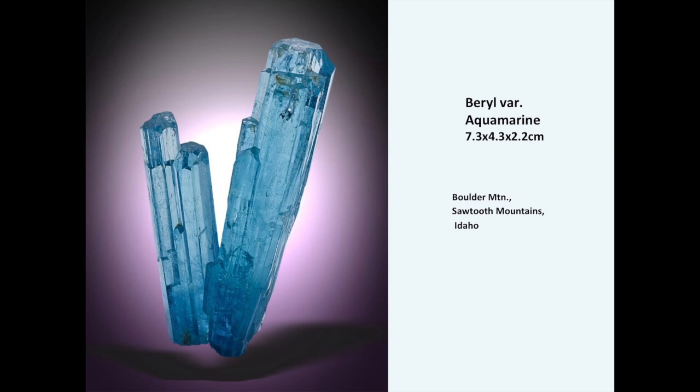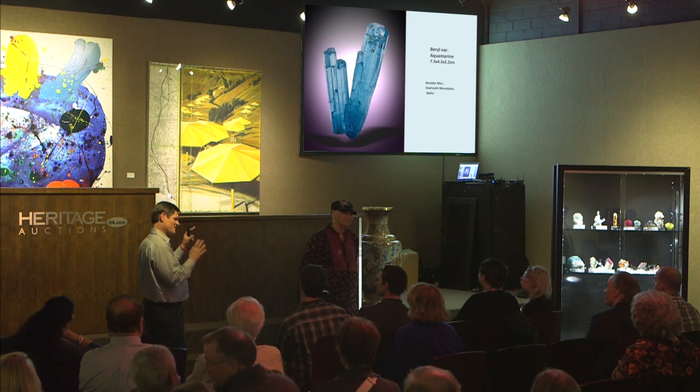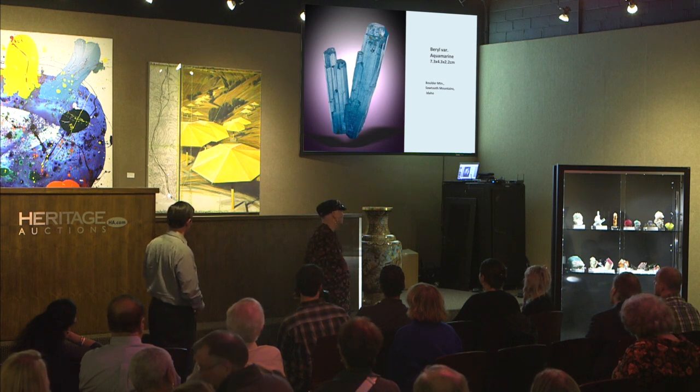It's not huge, but neither is his either. Crystal size is about the same. His piece is on matrix. This is not. That's one distinction. But I really love this one. It is not in the display case there, but it was in our competition case.